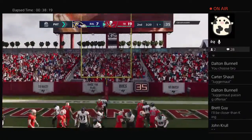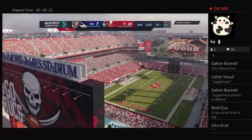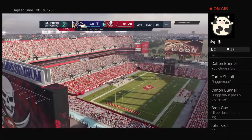He missed one earlier, remember, but this time he gets it to go. The score, Buccaneers 20, Ravens 7.